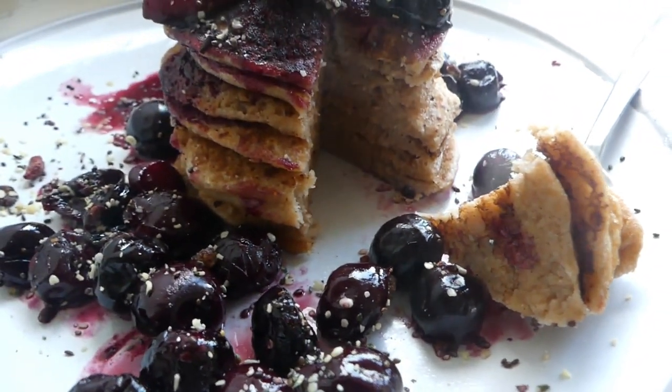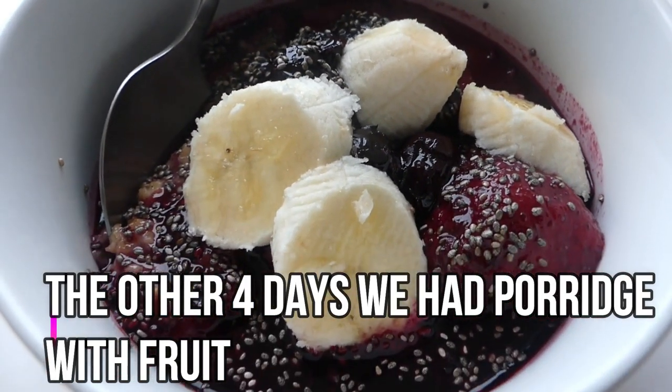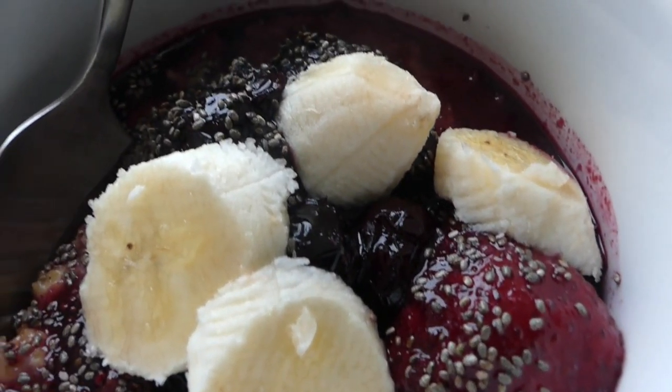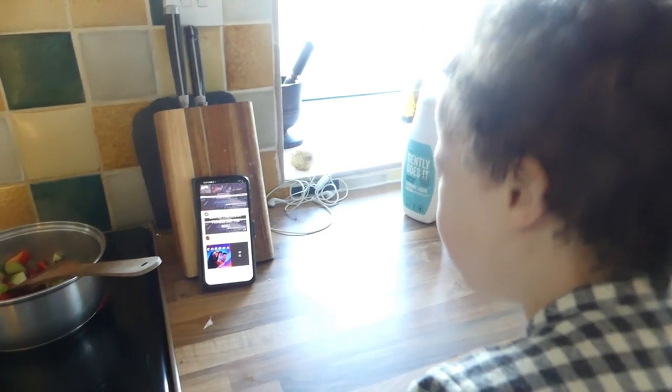Really, really nice. This is the porridge that Ryan's made. Got chia seeds, mixed berries cooked, and the porridge underneath, really, really nice. Do you like that, Micah?